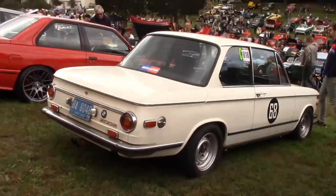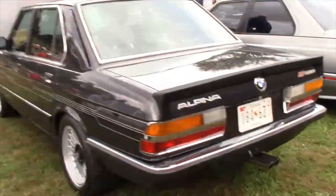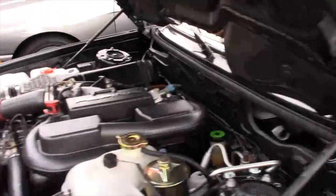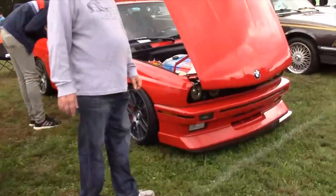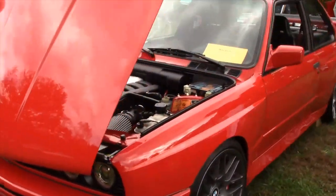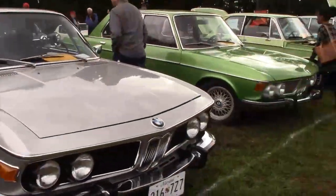I'm definitely going to own one of those in the future, but this one is a classic edition, and I'll show you the interior here. Wow, just very, very clean, this one. 85 B7. Ooh, she's a beauty. Very nice 71 2002. Another M3 here. Wow, these are great.